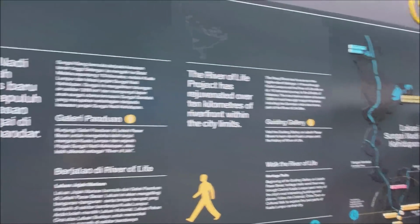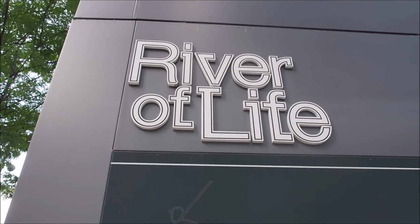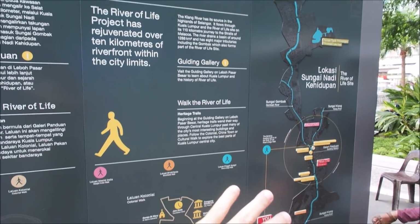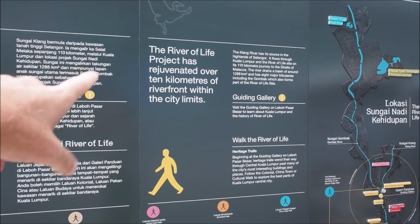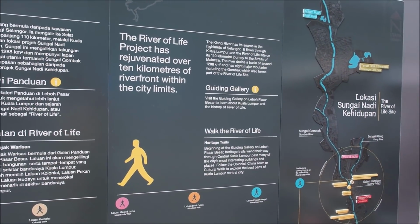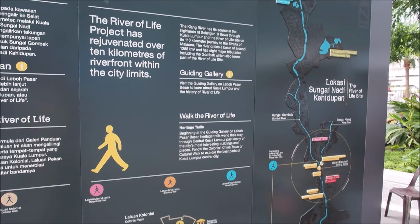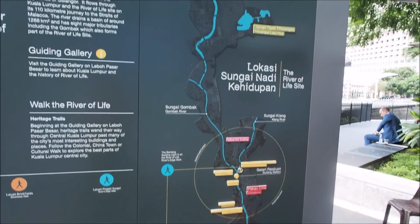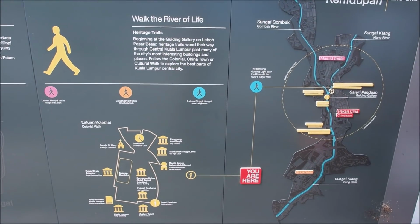And this sign here is talking about the River of Life project, which is really quite impressive. What they're doing is renovating the entire river along its entire route through Kuala Lumpur. Right here it says that the River of Life project has rejuvenated 10 kilometers of riverfront within the city limits. And I believe they're going to keep going and doing as much as they can. So they're cleaning up everything, renovating everything, putting in fountains and all kinds of information for tourists about the history of Kuala Lumpur and the history of Malaysia. It's quite nice to come out here at night in particular.